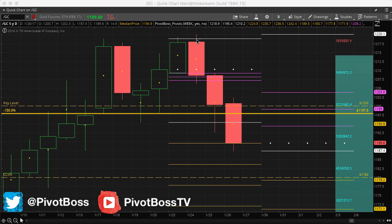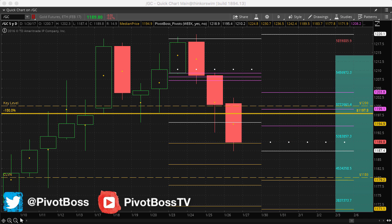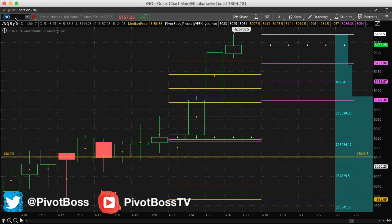And now you can see that we have lower highs day over day, lower lows day over day, and we've now reached the S25 pivot, which is the weekly 25% expansion of the previous week's range. And we could be looking at more pullback into 1180, so that's the next key level down. If, again, this price cannot maintain back above the previous week's low, the expectation would be a continuation toward 1180 in the short term. All right, let's take a look here at the NQ.